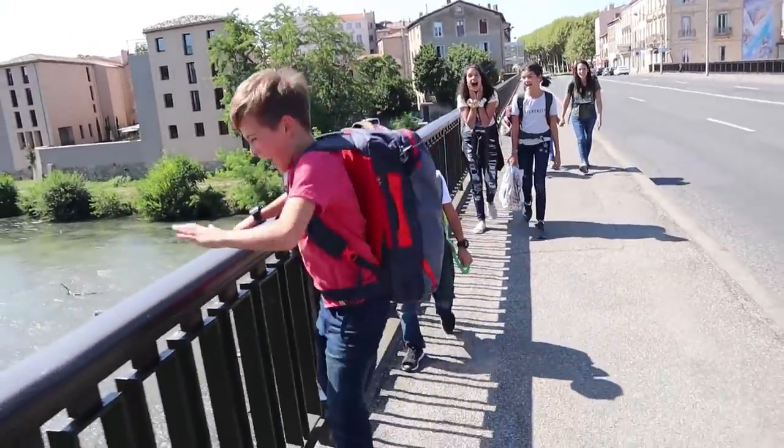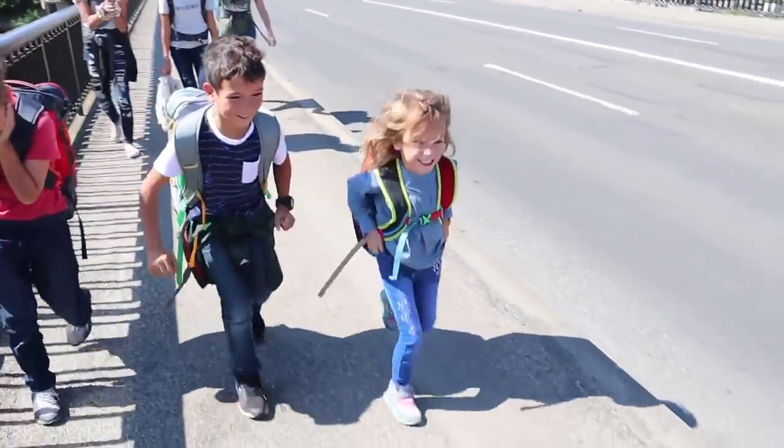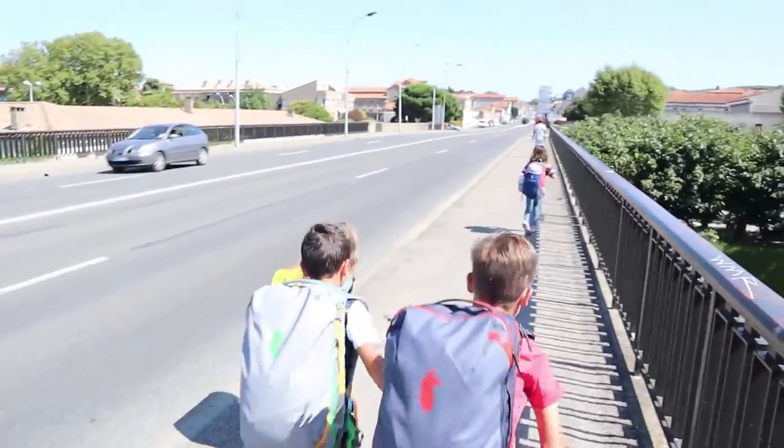What? Seriously? We are sleeping in a haunted castle. I can jump off. All of a sudden, they're excited to be walking with backpacks.